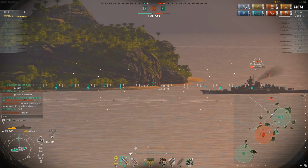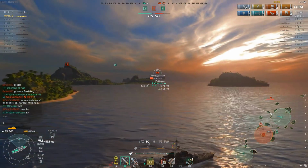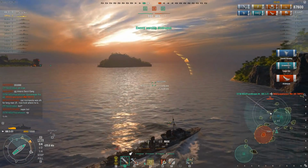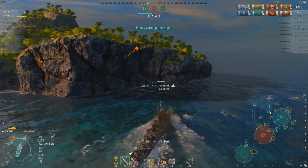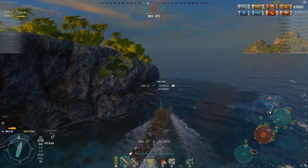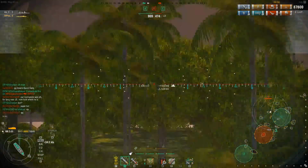Oh, rip. That's going to hurt. Don't think he's going to duck enough. Nope. 2 of them, and down goes the Tirpitz. 87,600 damage. At this point, it is a foregone conclusion we are going to win this. And we have Mr. Lord Toad over here in his Normandy. So we're going to go chase him down.